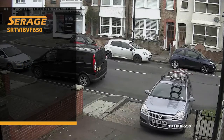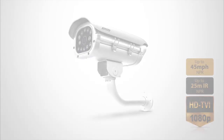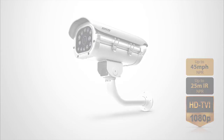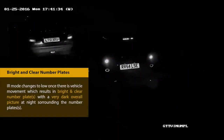To complement our CCTV, we also install a range of intruder alarms and home and business protection systems that utilise the latest wireless technology and built-in communication for immediate notification if your premises are under threat. We have over 10 years' experience and all of our systems are installed to the highest possible standards.